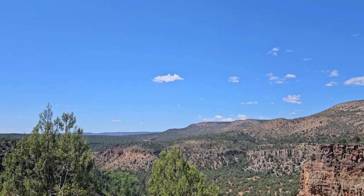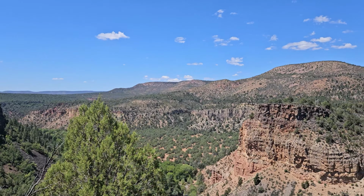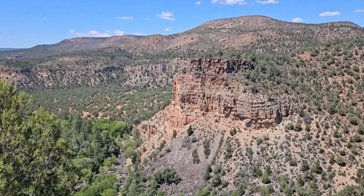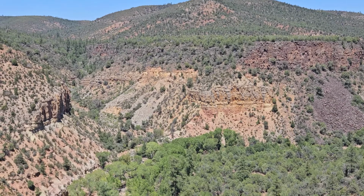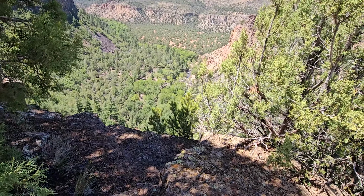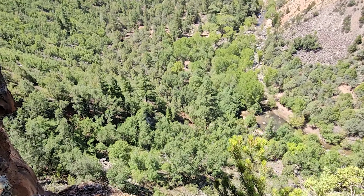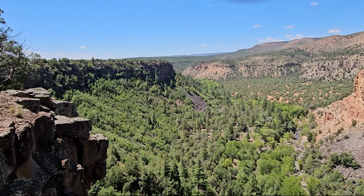Whoa, look at that. Oh my goodness. That is gorgeous. And you see this right here? This is the tip of a pine tree. You know how large that pine tree must be? It's just sheer cliff right here. Well, there you have it.